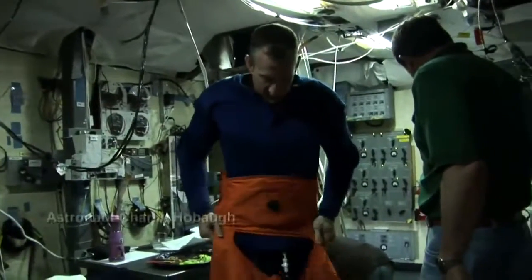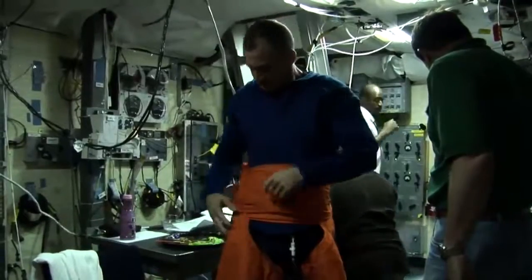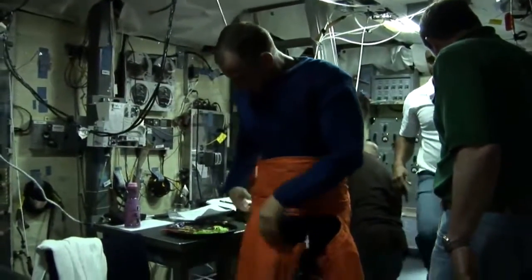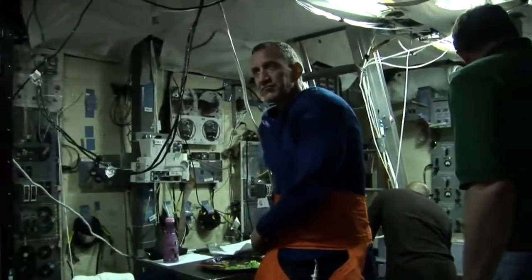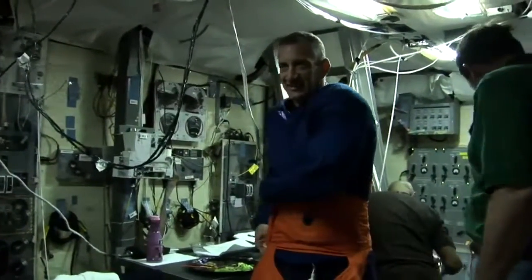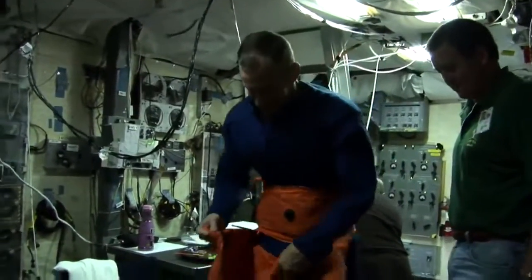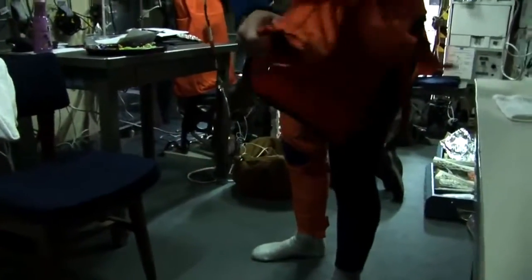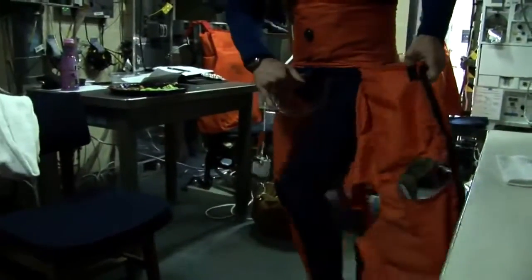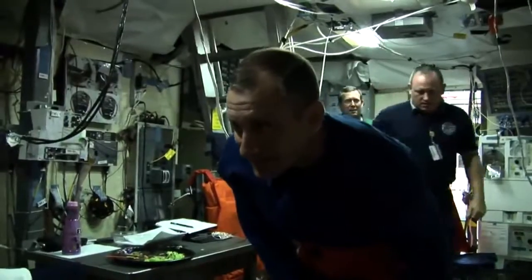Okay, so you've got your fancy underwear on. You're cooling, that's the blue thing. It's got all those tubes that bring cooling water over your body and keep you nice and cool, because you can get hot inside. And now you're putting a G suit on. It's called speed breeches. This is like fighter pilot stuff. When you pull G's, it inflates and keeps the blood in your head so you don't pass out. It's kind of the same thing for us.